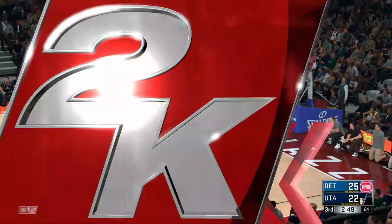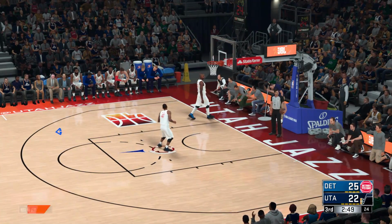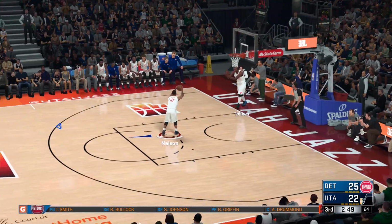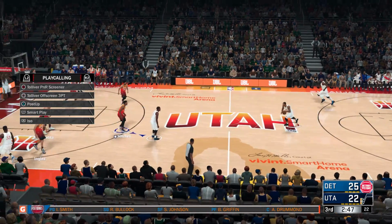A different look for Utah. Udoh's checked in for Rudy Gobert. Uzerko comes in for Derrick Favors. And Raul Neto subbed in for Ricky Rubio.